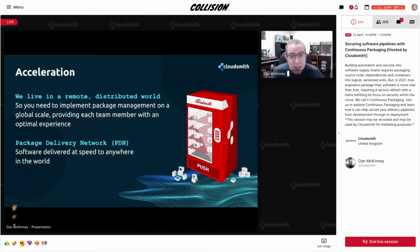Now, package management is a very chatty interface from package manager software running on local machines, communicating with package repositories on servers elsewhere. So there is both art and science to efficiently minimizing the communication times between where you are and where the data resides. So what you need to do is implement package management on a global scale, providing each team member with an optimal experience. And you need tools that are built upon the native technologies of package managers that speak the native language. Now, some package protocols, like Maven, for example, are extremely chatty. You need full support for all of these, but also with the best possible performance.